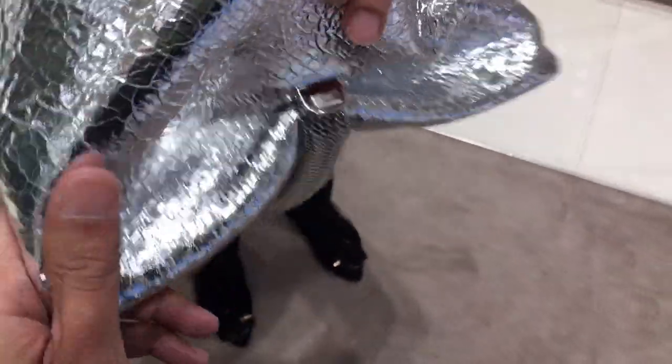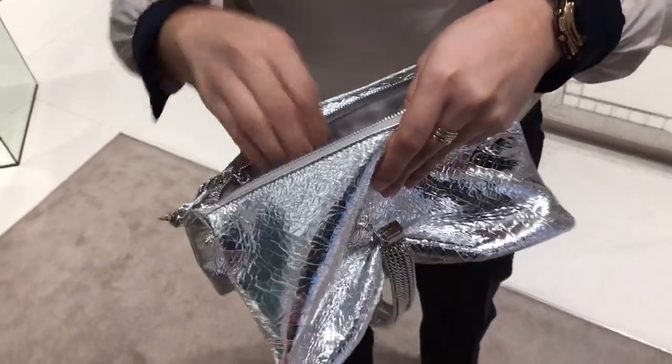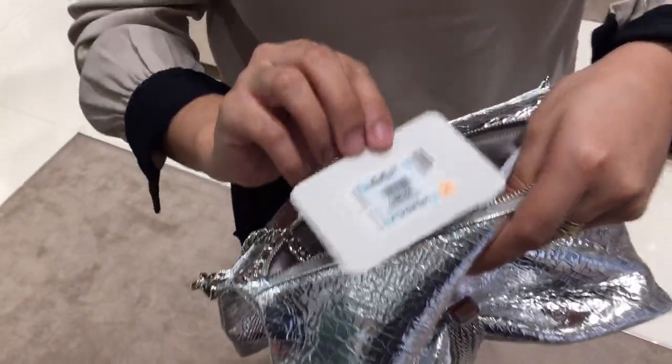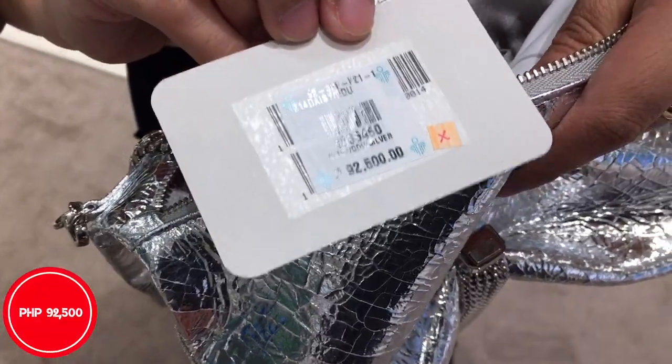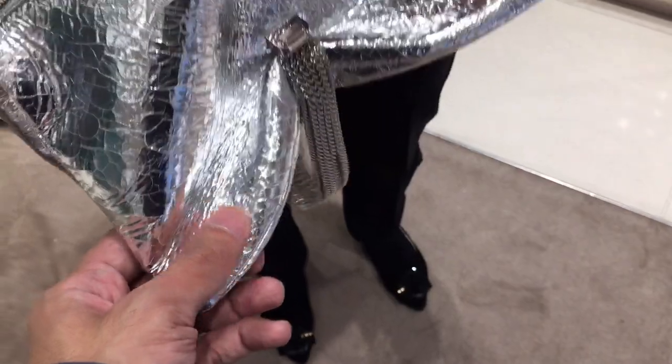attachable yung strap niya. So, can be transformed into clutch, no? Yes. How much for this one? Okay, this one po, ito po. 92,500. Top leather, yes po. It's almost the same material as my shoe.